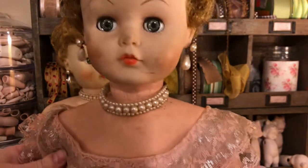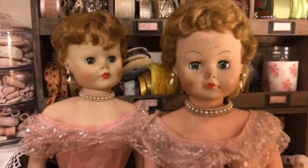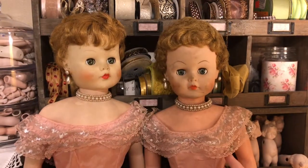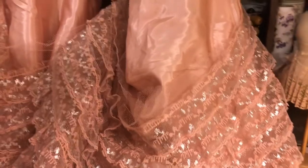Their hair is in need of a good wash because it's pretty matted and dirty. And their dresses are really in a sad, sad state. They do not have their slips. I understood from my research that they did have slips, high heel shoes. They do have underwear. I don't know if those are original, but they both have the same kind of underwear, so I'd assume those are original. They're missing their shoes and their purses, and they had gloves. They had the elbow length gloves.